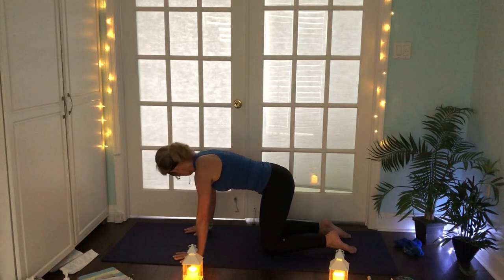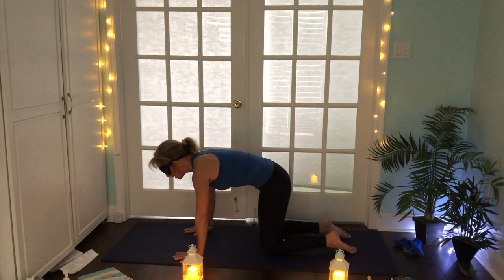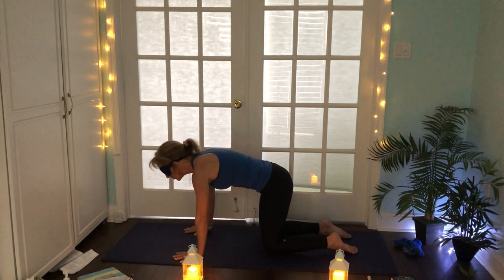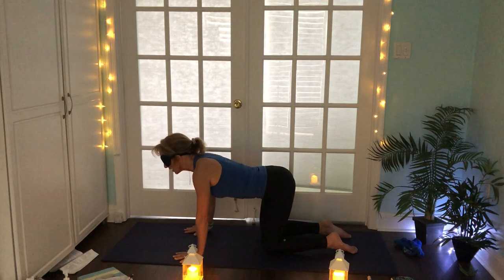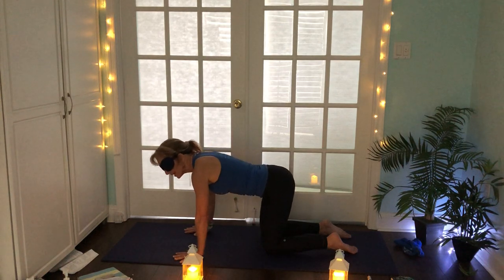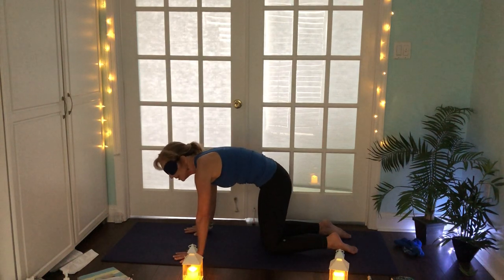One way and the other, relaxing the jaw. And from this all fours point, tuck and roll the pelvis, which means it feels like you're doing a crunch. Your pubic bone goes closer to your belly button on the exhale. On the inhale, we're just letting the pelvis roll back, stick the booty up. So rock and roll just through the pelvis first before we add a full cat-cow to loosen up here.